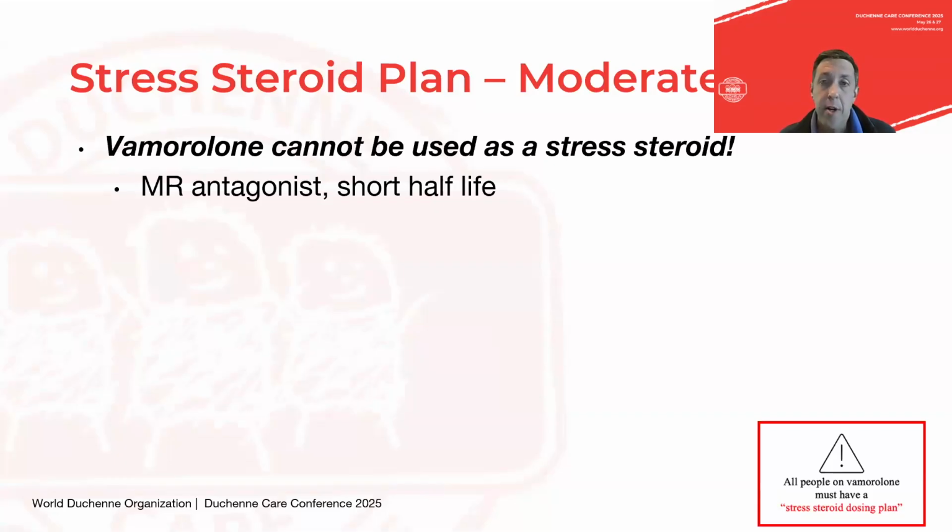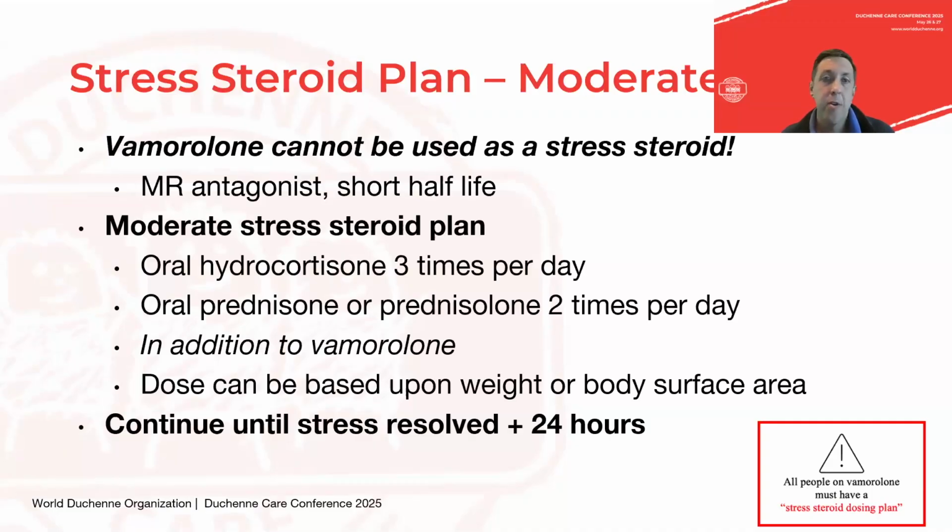Vamorolone also has a very short half-life, so that once daily dosing isn't going to cover steroid needs for the entire day. So what we recommend is that everybody on vamorolone have a moderate stress steroid plan of either hydrocortisone given orally 3 times per day, or prednisone or prednisolone given 2 times a day. These stress doses are given in addition to vamorolone.